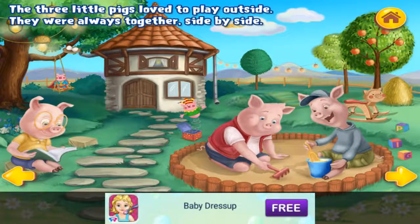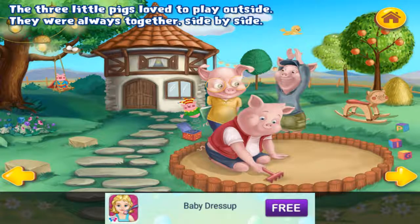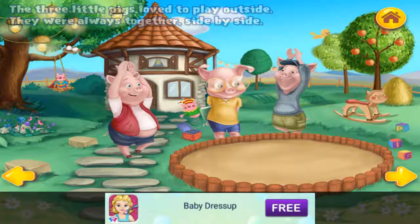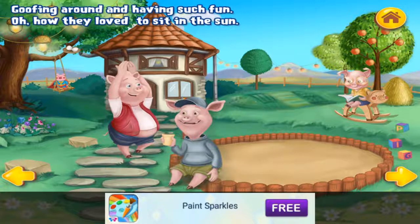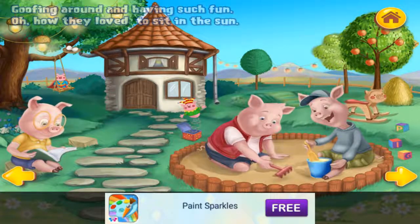The three little pigs loved to play outside. They were always together, side by side, goofing around and having such fun. Oh, how they loved to sit in the sun.